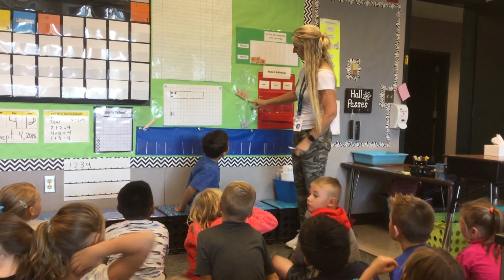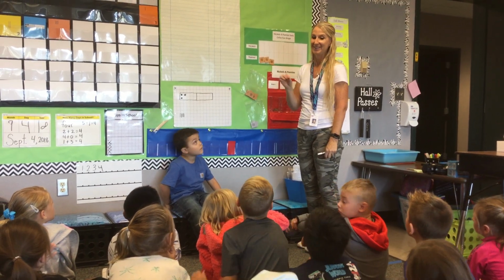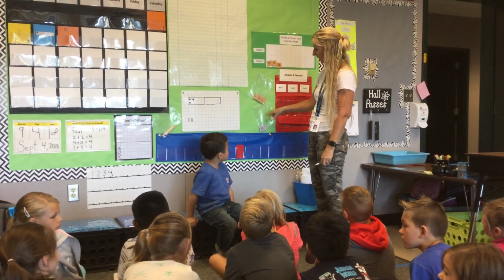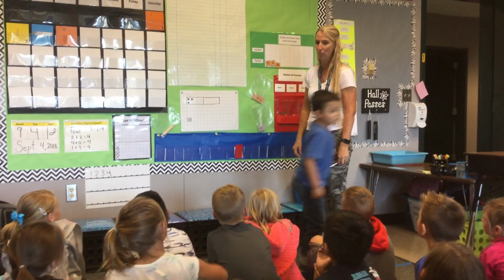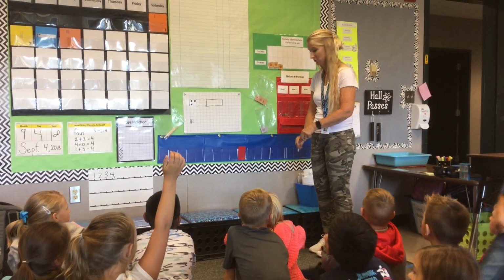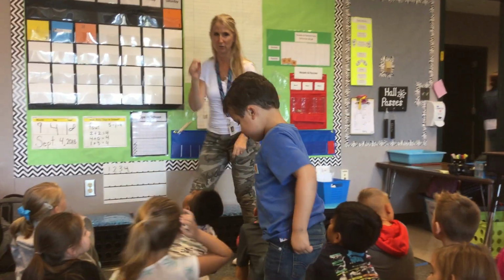How much is a nickel worth? 25 cents. It's actually worth 5 cents. So we're going to be learning about nickels and pennies. Thank you, Aiden, for helping me today. We just had our line leader help us. Tomorrow, a line leader will do the same thing, and sometimes we'll add more things.